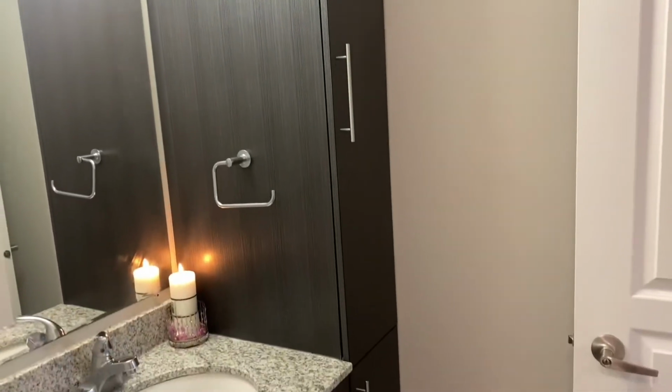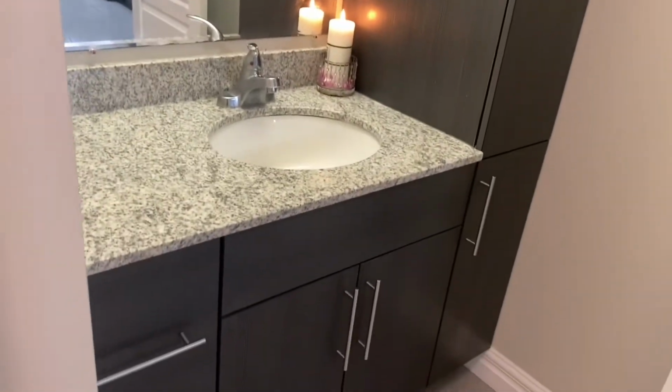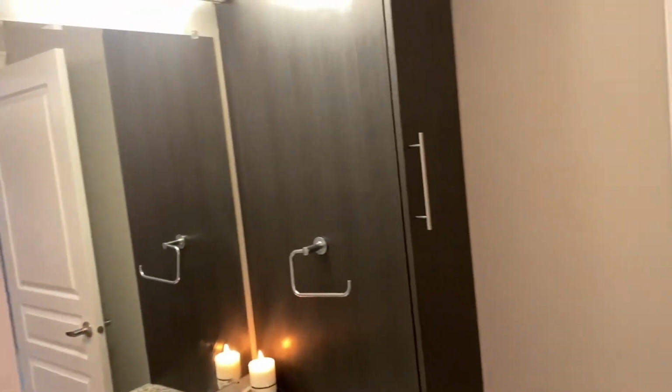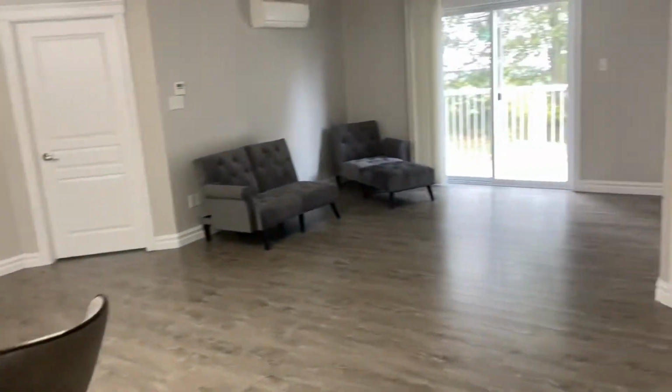Lovely bathroom, more counter space, so much storage space, and I definitely use all of these now. I just love it, love it, love it. Love it.